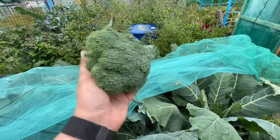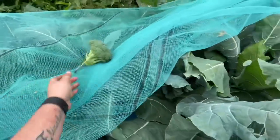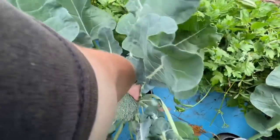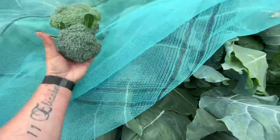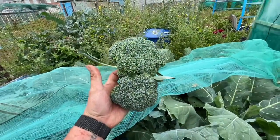There we go. There's one for dinner, because we do like broccoli. And we'll take this one as well. Snap it off. That'll do. A couple of heads of broccoli. Fantastic. They're going in the pot today.